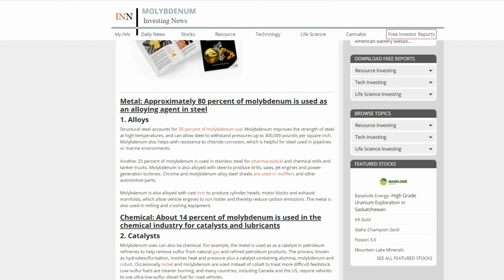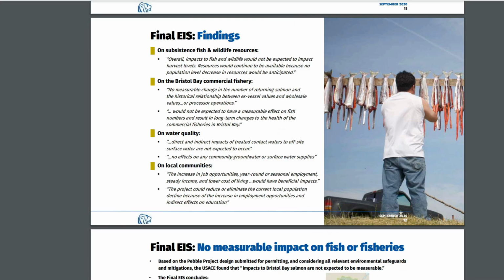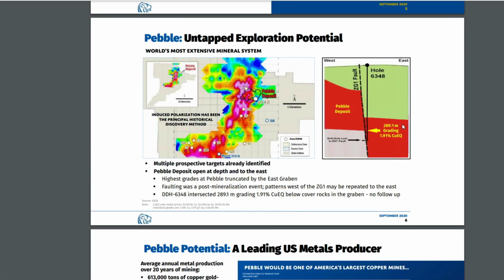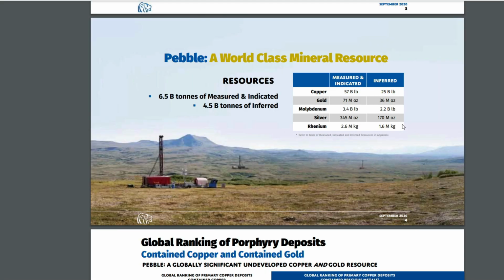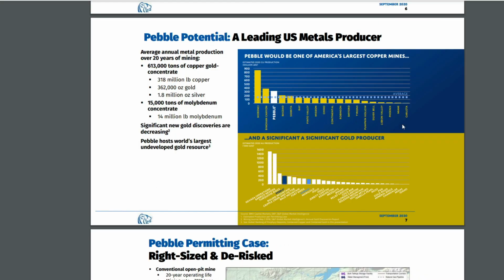So, taking a quick look into the recent filings and everything, it's been a little bit quiet, and this one has been a part of a bunch of scandals. But before, let's take a quick look quickly into their presentation. I've done this presentation before, or one at least very similar to it, in early September. So, the technicality for this one here is basically, they said they have the untapped exploration potential for the world's most extensive mineral system, including in the Pebble mine that is the one in Alaska.